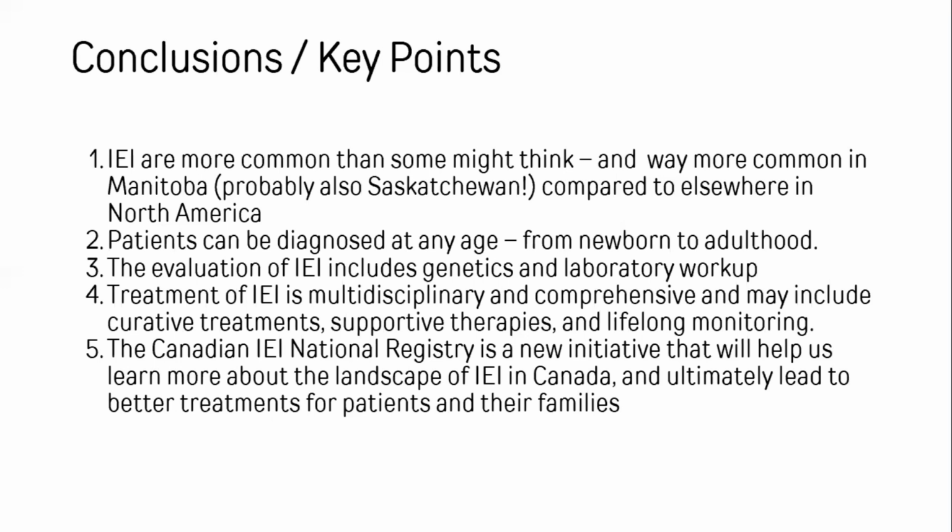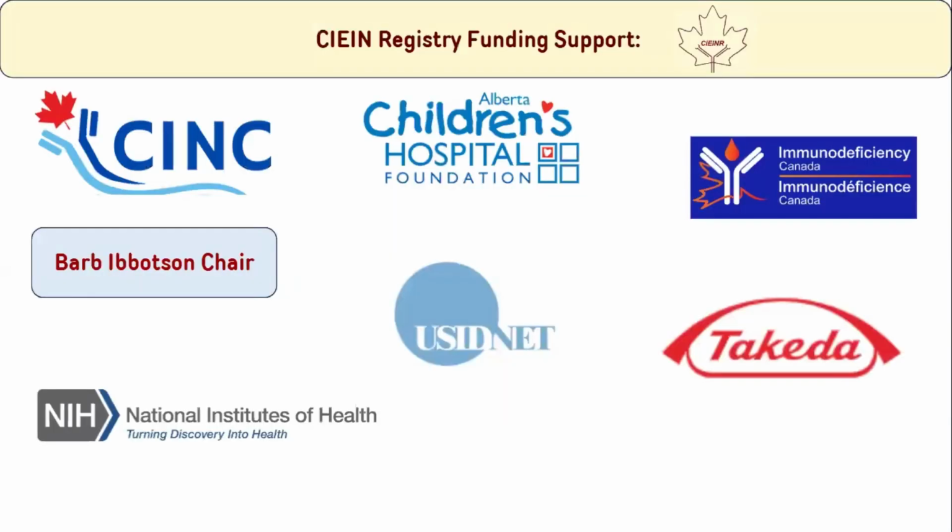Patients can be diagnosed at any age, from newborn to elderly. The treatment is multidisciplinary and comprehensive. It sometimes involves a cure, but also supportive therapy, and no matter what, lifelong monitoring. The evaluation includes both laboratory and genetics, and the National Registry is going to be a very powerful tool that we hope will be an ongoing effort to improve treatments and quality of life for individuals across Canada. Thank you.